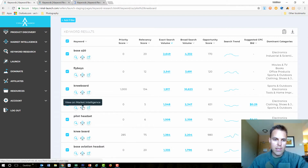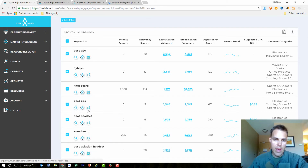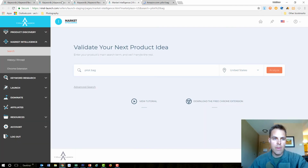What's cool about these three things here is I can do a keyword search with this magnifying glass here. I can do a market intelligence product analysis by clicking this kind of grid with a bunch of dots in it, which is helpful. And I can do a search on Amazon. So I'm going to search this one on Amazon as well. That way I can kind of see what the search volume is for different words, what the overall market looks like with the market intelligence tool, and I can see what kind of listings are available on Amazon.